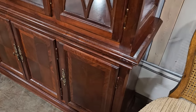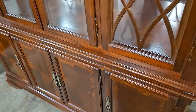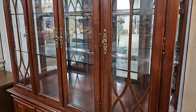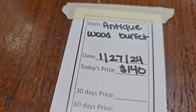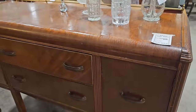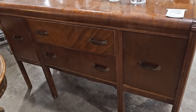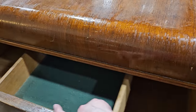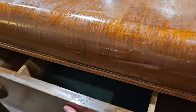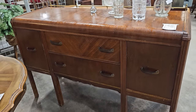Oh, and look how pretty the doors are. It's in fantastic condition. Here's a vintage wood buffet Art Deco style for $140. And this is another great deal.